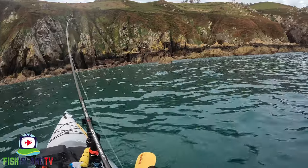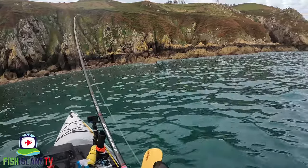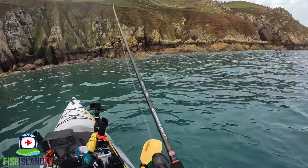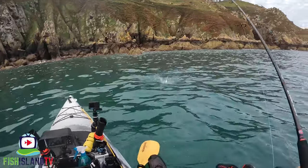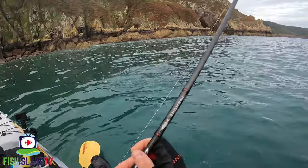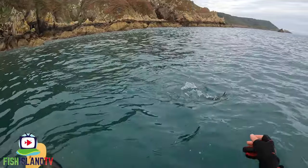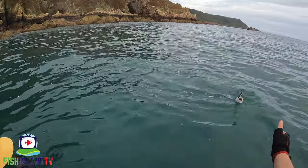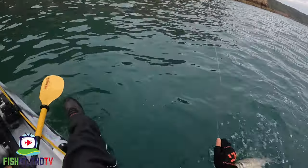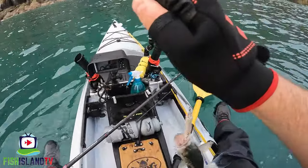Don't know if this is a good one or not. Doesn't feel too bad. Well, it's coming in fairly easily. But I will take anything straight away as a quick blank saver. No, it's not a big bass. Come on, matey. There we go, guys. First fish of the trip.